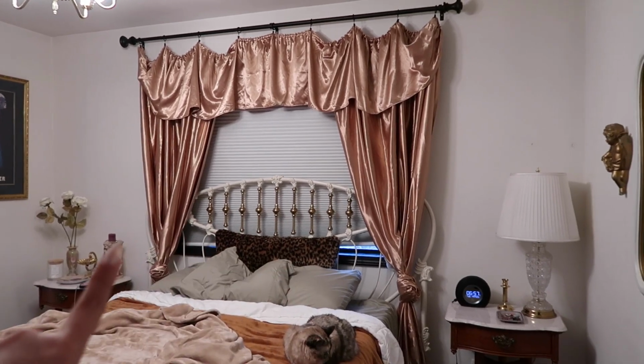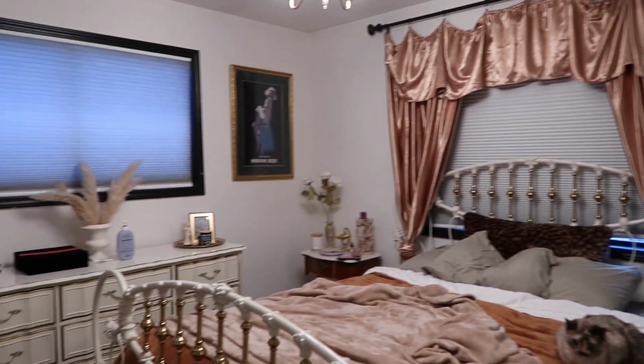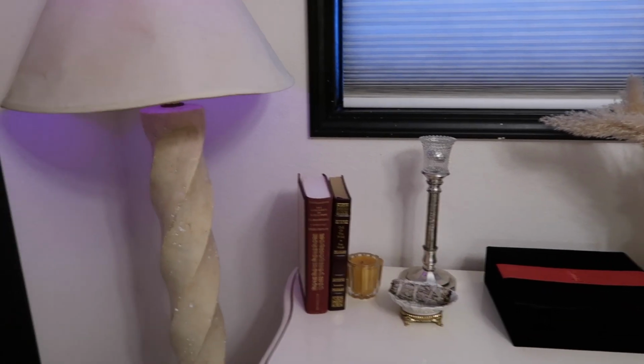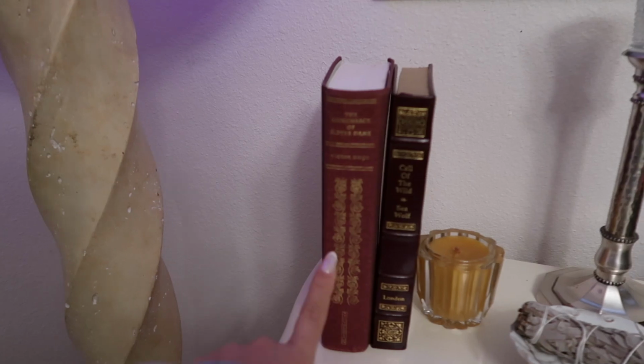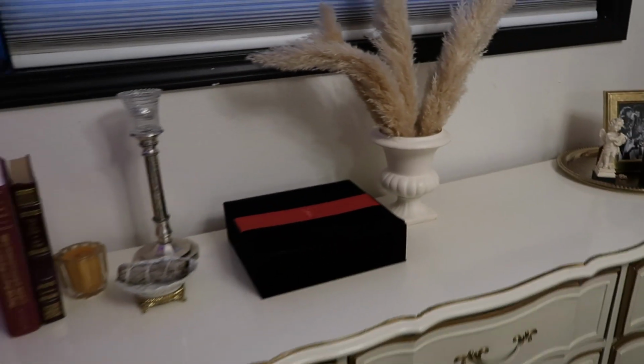I did find white curtains at the thrift as well that I think I'm going to drape over to do a little bit of a contrast. And then I'm still playing around with this area. I have these two books right here that I thrifted. I moved this lamp with these two photos that I also found at the thrift. You guys saw my vlog a while back. And then let's just go ahead and move that.